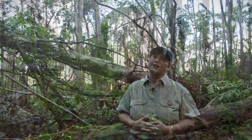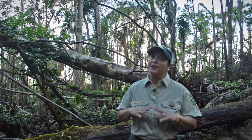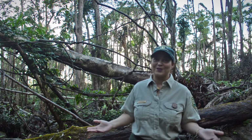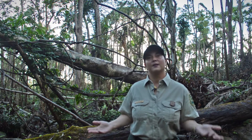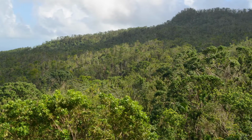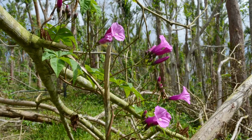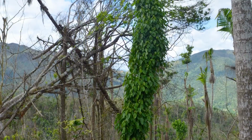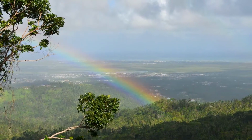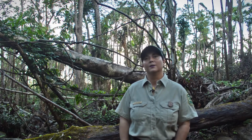I think this presents a tremendous learning opportunity for people on the island and all the other visitors that we get during the year. I think this is a story of resistance, resilience, adaptation, where everybody can see, observe, and learn of how these tropical forests have adapted for many years and how they can recuperate and provide these ecosystem services that we all depend on.